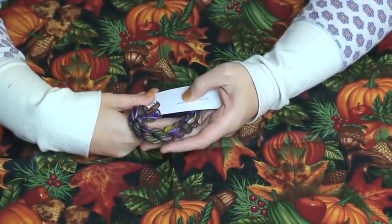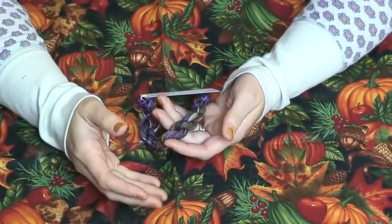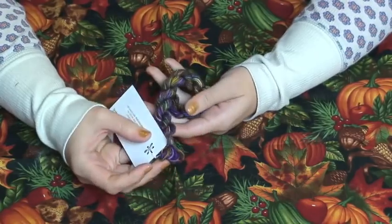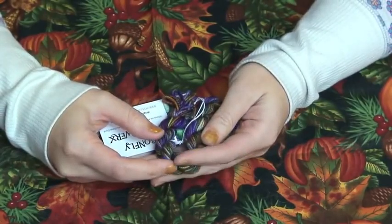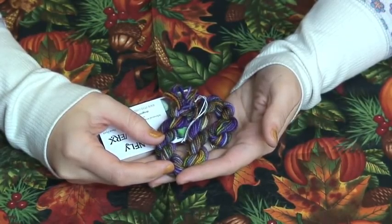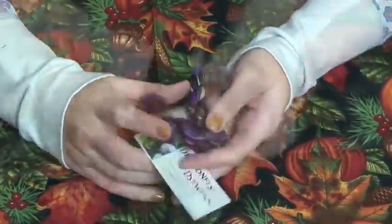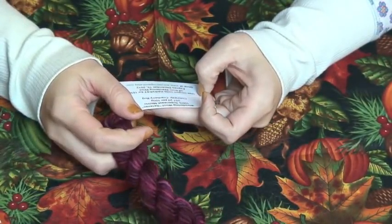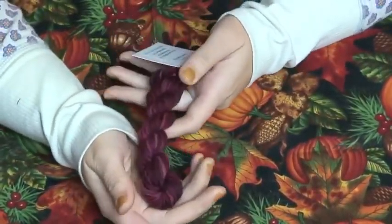Dragonfly Dye Works sent in Zombies Like Turkey 2 and Sparkle Sock. Oh my gosh. It's so funny how the names affect one's perception of the yarn, because I was thinking of these beautiful jewel colors, and of course I watched Walking Dead last night. And now the whole purple and green have a different feel.